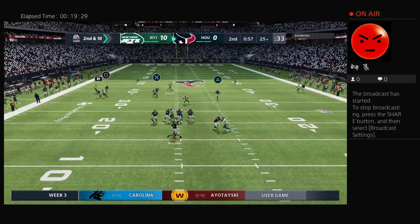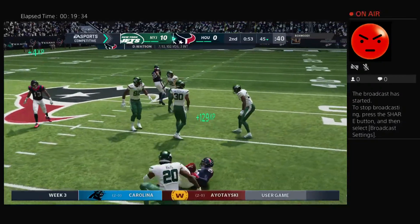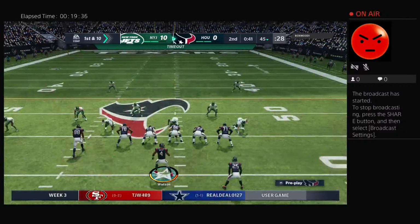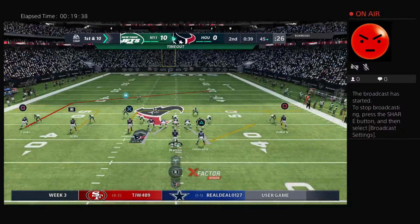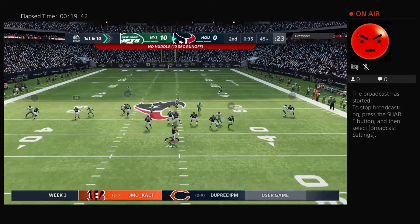A shotgun snap for Watson. Johnson with a completion over the middle. And brought down, but not before reaching the 45-yard line. 19 yards to pick up there. Move the chains.